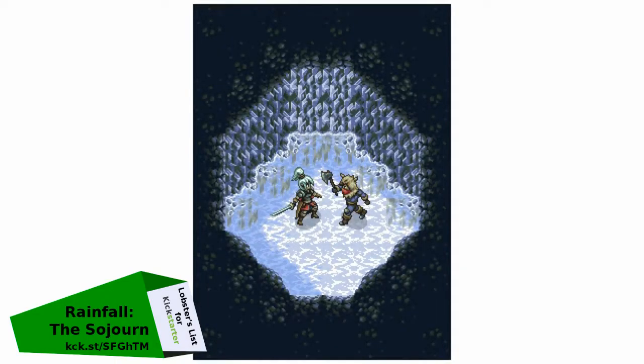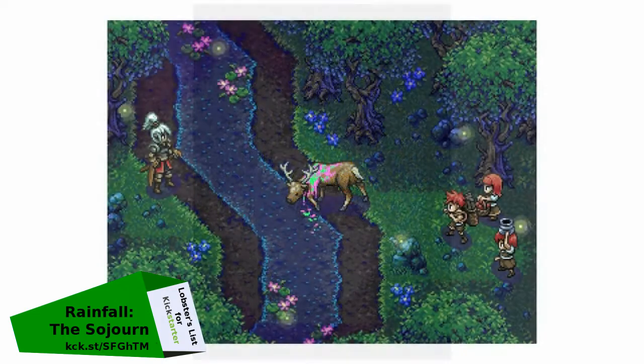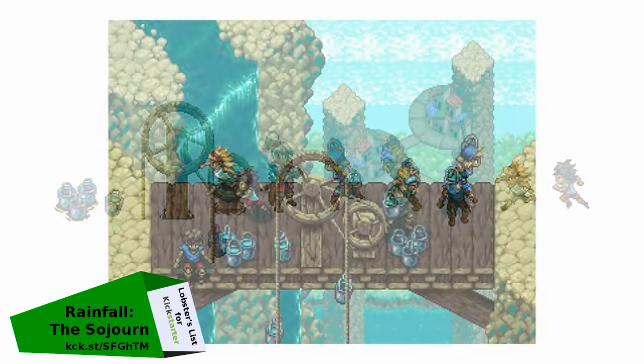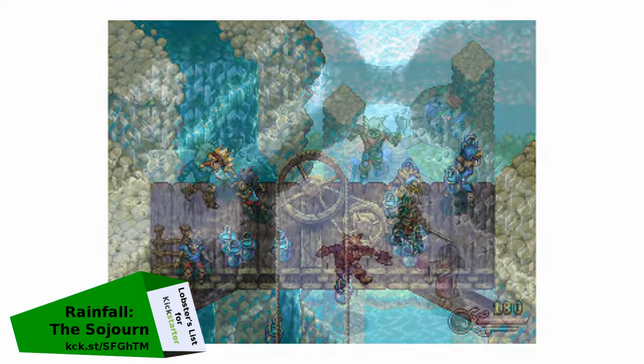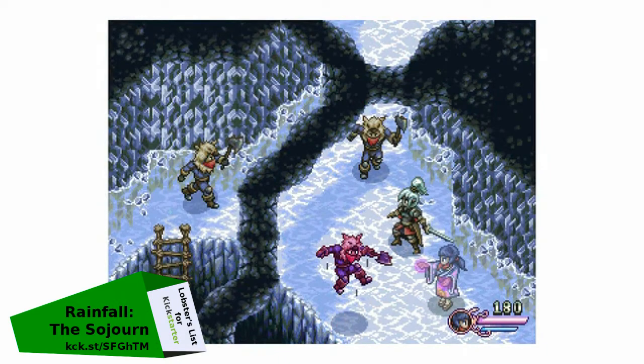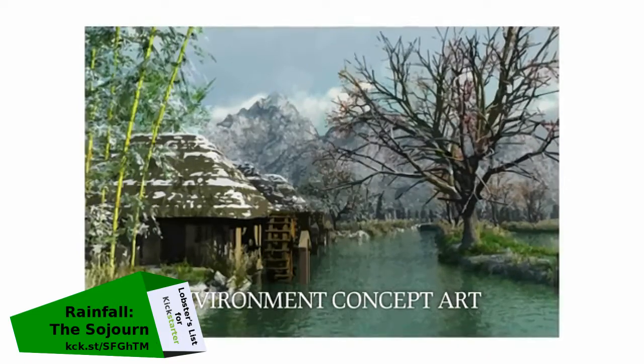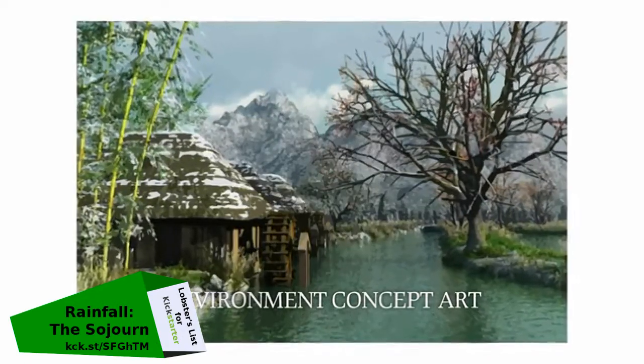Number 4. Rainfall, the Sojourn is an action RPG with a 16-bit inspired art style and a well set up premise. A traveling swordswoman is left homeless after a tragedy in a world where humans and animals are transforming into monsters. She embarks on a journey to find the man who taught her how to fight with a sword back when she was living as a member of a caravan.